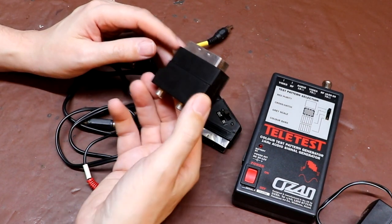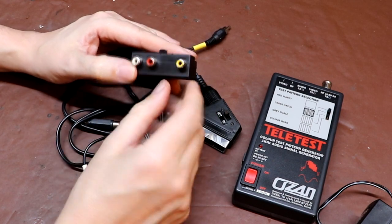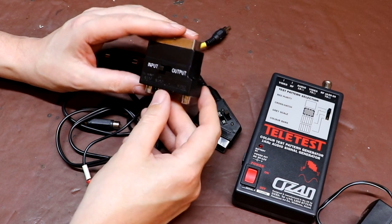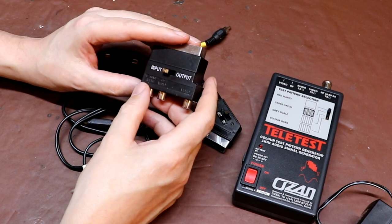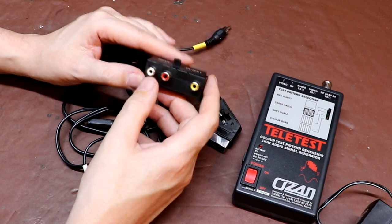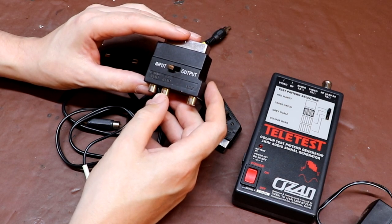So it also comes with another SCART adapter which doesn't have any leads coming out of it, it just has some plugs on it. I can see here we've got the yellow one, which is the composite video, and we've also got, well, it says mono, the left channel is a mono channel, and then we've got, well, that's white or red, which just says audio right.